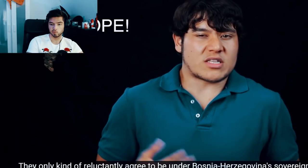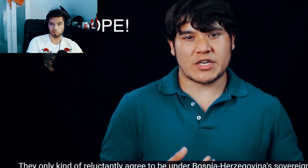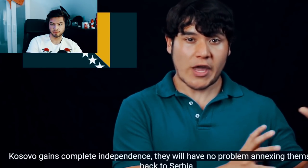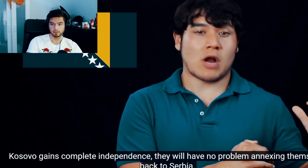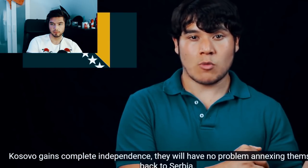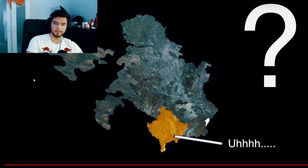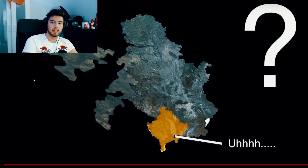Opposed to this. They only kind of reluctantly agreed to be under Bosnian and Herzegovinian sovereignty just by a few strands of hair. And they've even threatened that if Kosovo gains complete independence, they will have no problem annexing themselves back to Serbia, which would make Serbia look like this. Yeah, exactly.